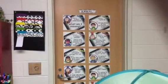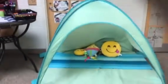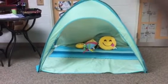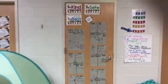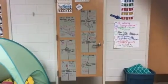There's an area that I am working on for when you are out to get papers to students when they are absent for the day. This is another great area for my readers, or really just any flexible seating. And my rules are simple. Be kind, be safe, try your best.